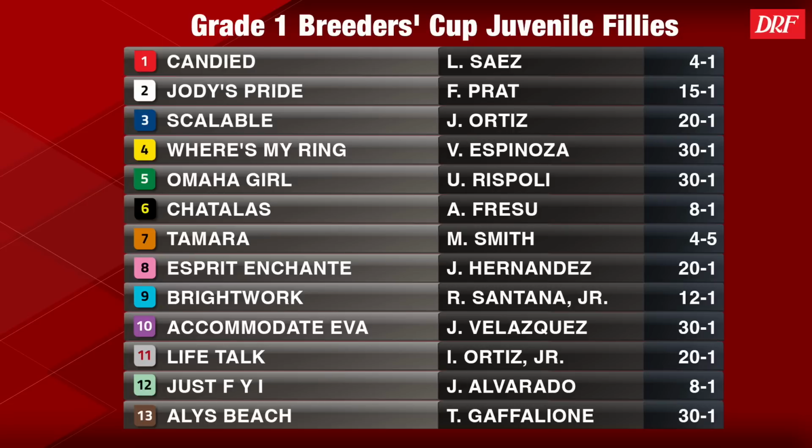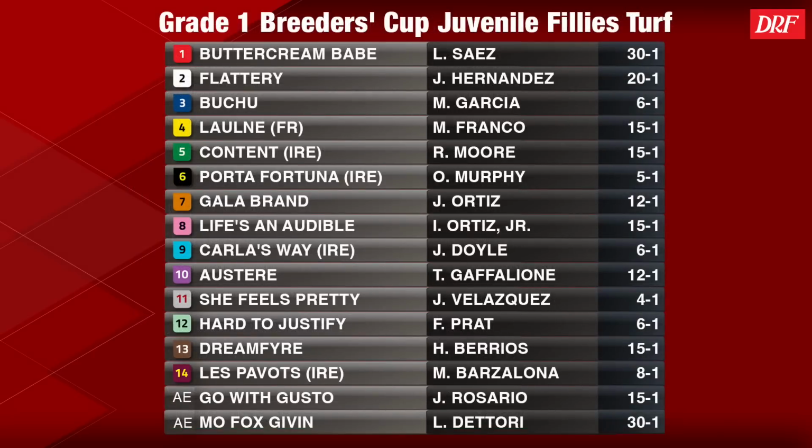Now, looking at the middle leg of the sequence, race number 7 is the Breeders' Cup Juvenile Fillies Turf. A really big field here, 14 in the main body with those 2 eligibles towards the outside. And this is a race that I'm really curious to get your thoughts on, Mike. To me, it was really hard to get a good grip on it. I felt like it was a race where you could easily spread.